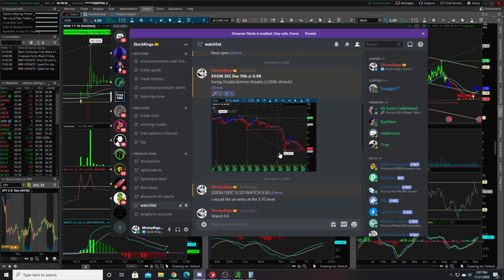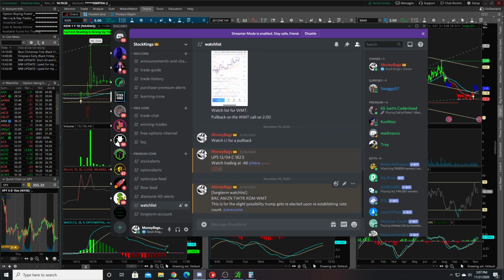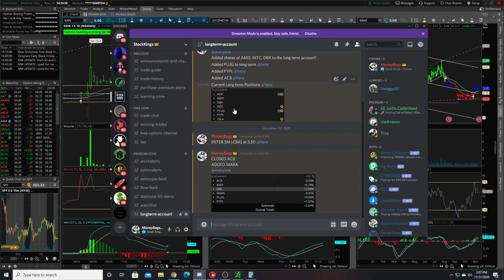So, anyways, watch list. In the watch list, we have pretty much what I'm thinking, what I'm looking at, what I'm paying attention to: BAC, Amazon, Twitter, XOM, Walmart. For long-term accounts, I post mainly my Roth. So Roth positions. If you don't know what a Roth is, I researched that, but pretty much it's non-taxable income. And you'll have to wait until you are quite a bit older before you can take out the money that you put into your Roth.